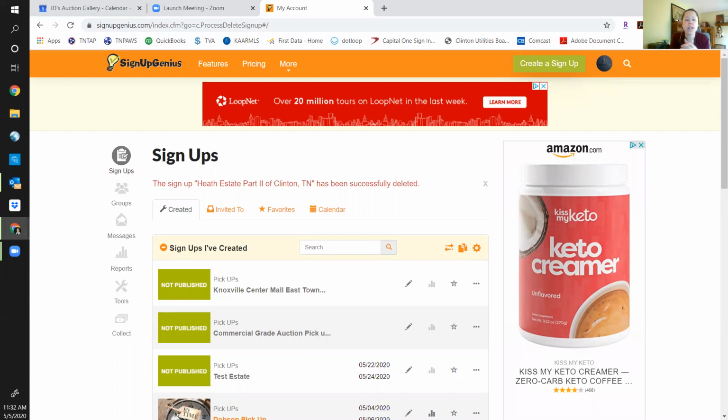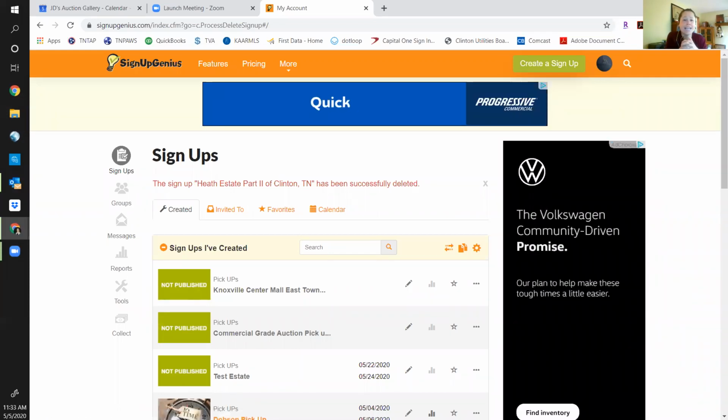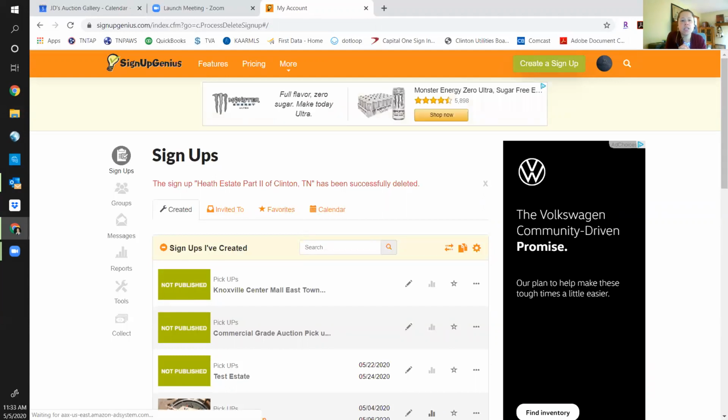Really simple, great program that we've been using at our auction gallery for pickups and previews. I'm sorry, I just blacked out there. So previews as well as pickups, for background checks for our firearms as well, which has really helped to streamline our pickup process. It's expectation management on both ends, both for the customer as well as for staff, and it makes the pickup process so much smoother. So I'm hoping that you'll take a moment, watch this video, and see how this can be an asset for your auction team.